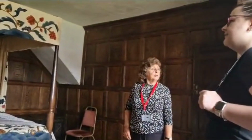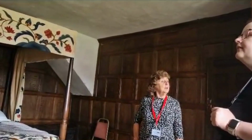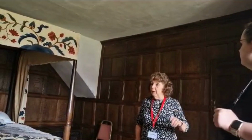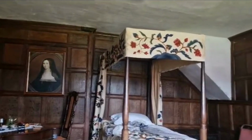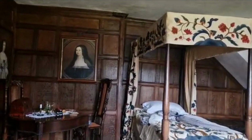Yeah, that's fine. This is Lady Mary Yates's room, bedchamber. Lady Mary Yates was the daughter of Humphrey, who inherited the house. He was living in 1583. He inherited the house and built it as we say. He had two daughters. Lady Mary was one of them. This is Lady Mary.